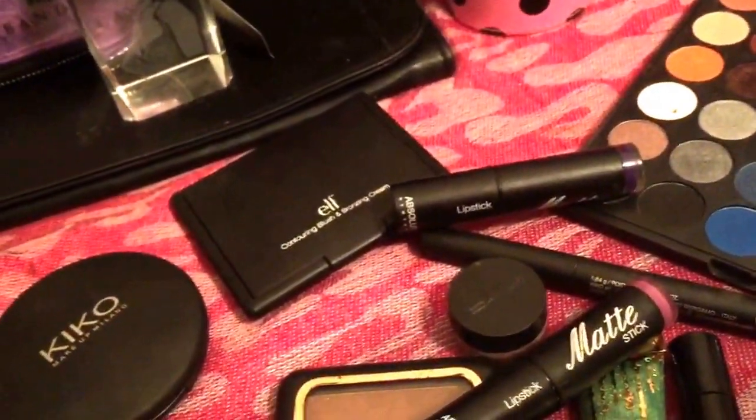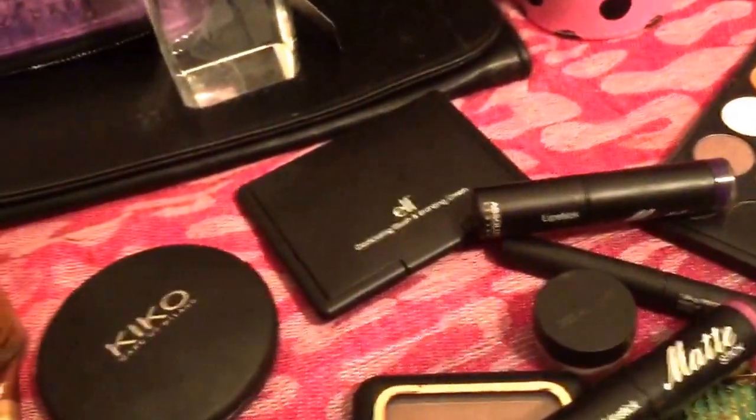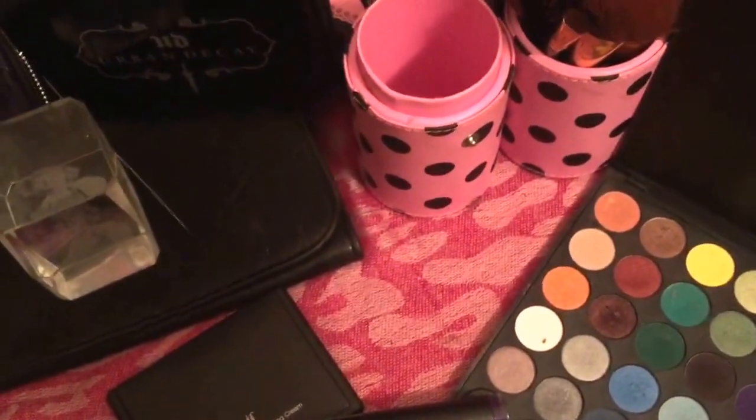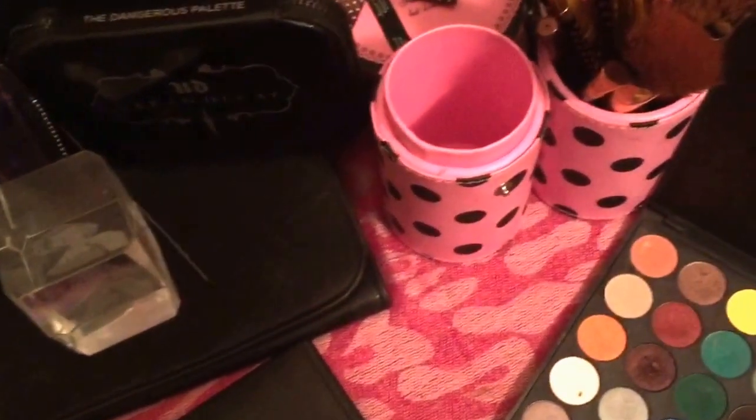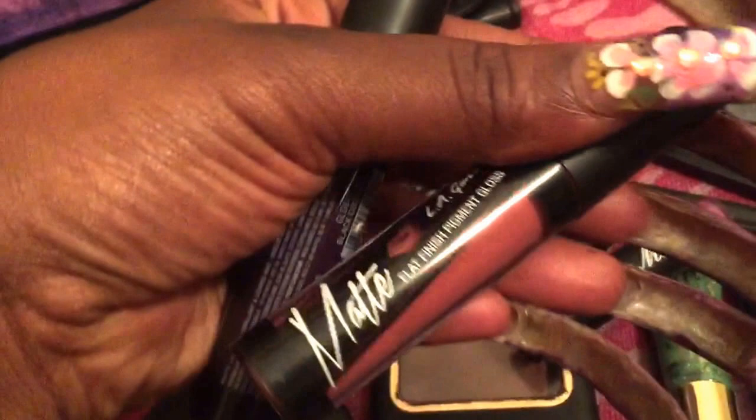Let's see what else. Jeez, I should have pulled these out already. Hang on a second, you guys. Okay, maybe I could do this. I don't want to drop everything as usual. I'm also going to be using these shades.